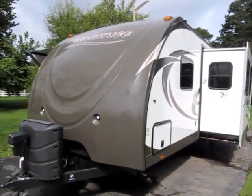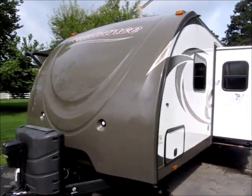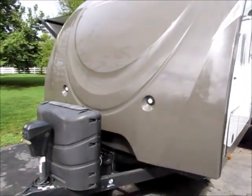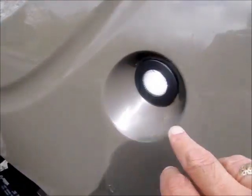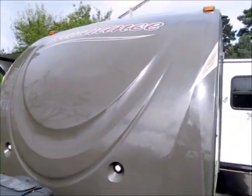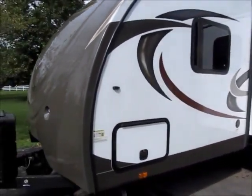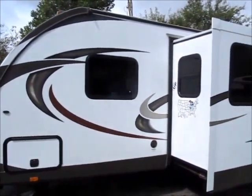Well, today I'm shooting a video of a 2015 Cruiser's RV Radiance. It's a Radiance 24 BHDS. As you can see, it has a power tongue jack. It has LED lights here. It has the big fiberglass cap on the front. It's in excellent shape. It's got a nice shine all the way around. The outside of the camper is in perfect condition. It has one big slide out. It's 28 feet from tip to tail.